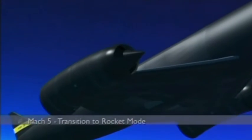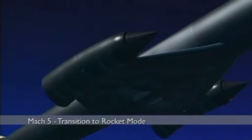Later on, of course, we turn off the air supply and just supply liquid oxygen, so that the rocket engine is now a normal rocket engine.